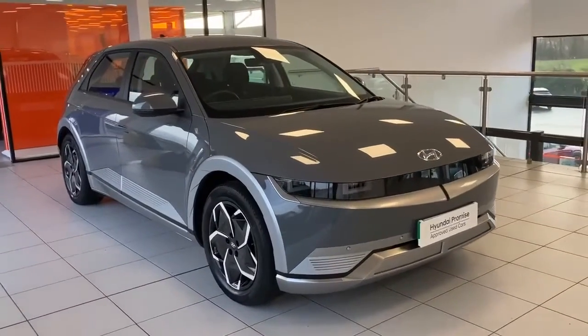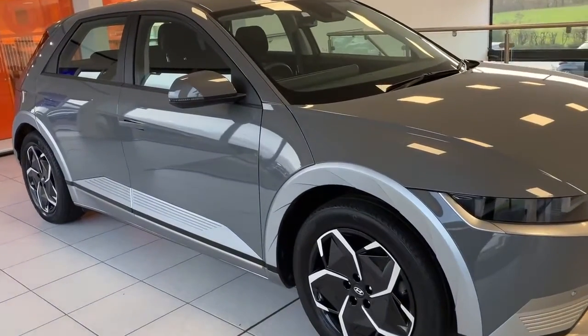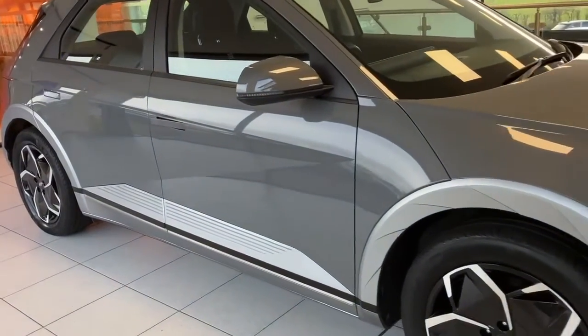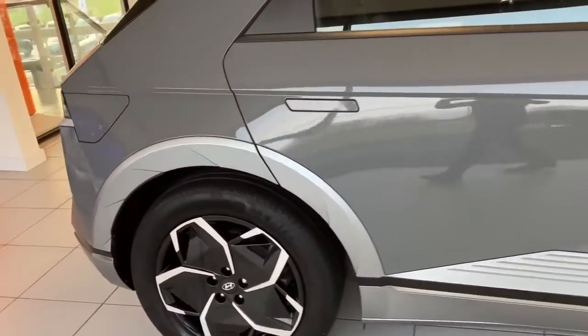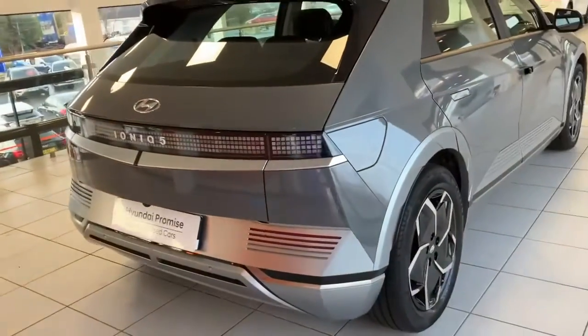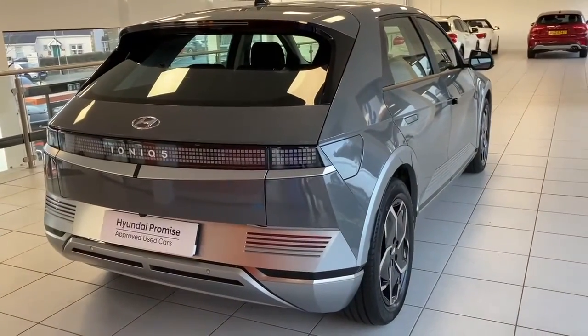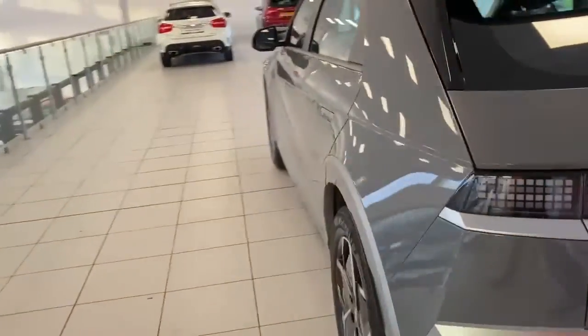Just want to show you around this 2021 Hyundai Ioniq 5. It is a 58 kilowatt premium model in Galactic Grey. World Car of the Year 2022. Show you around the outside just quickly as I always do and focus in on one of the wheels, and then we'll get inside, show you some of the features.